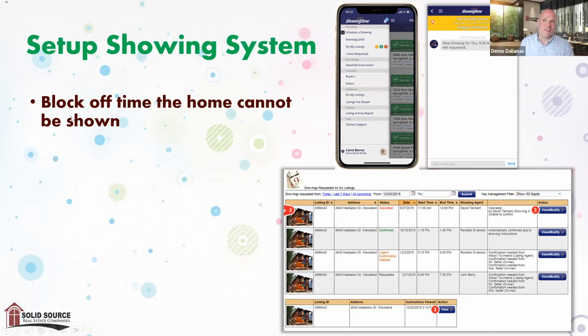This is just if the seller says, hey, this Thursday, I can't have any showings because of whatever's happening at the house. So then you go block off Thursday, all day or whatever it is in the calendar. Now no one can request a showing for that day.